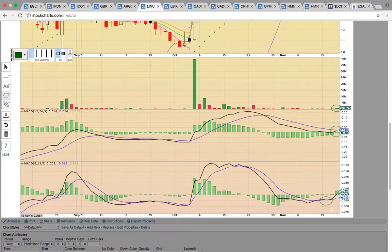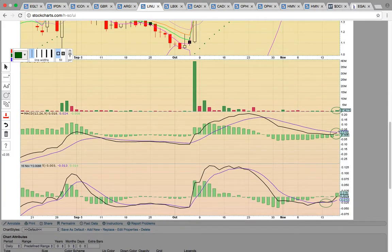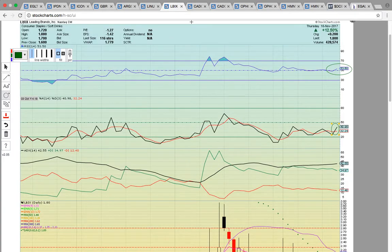There was a crossover on the 8, 13, and 5. Notice that 12, 26, and 9 MACD is pinched. You want to see that MACD line cross over the signal line.